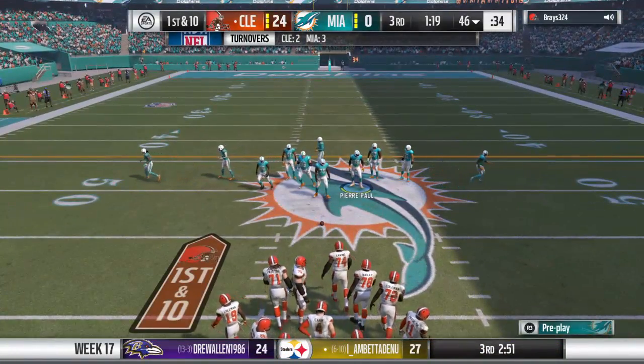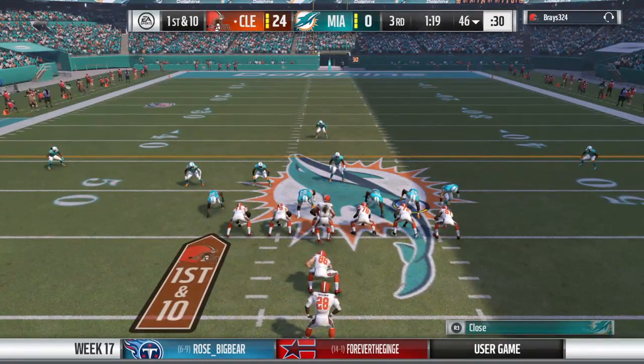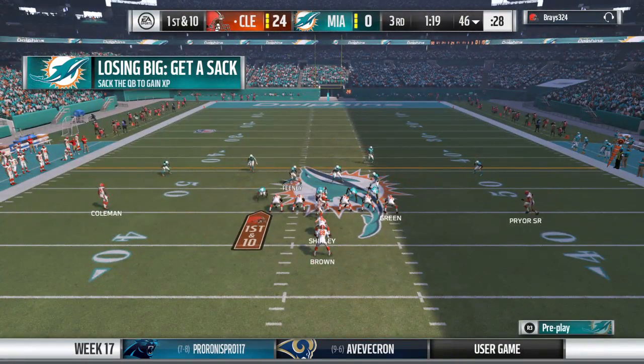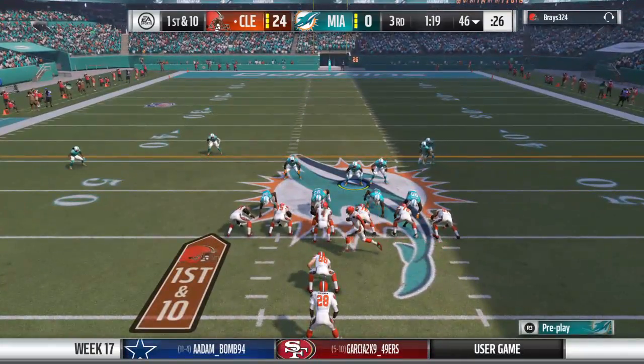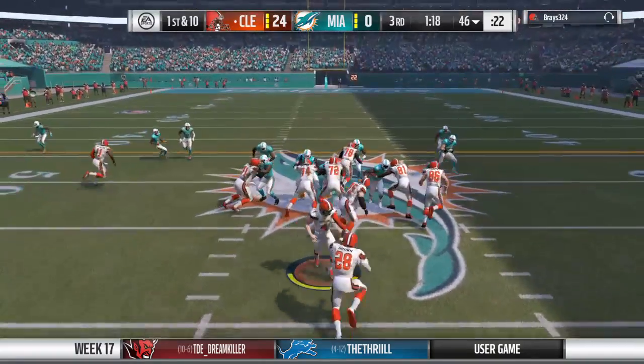And here are the Browns now as the offense comes back out onto the field. Following the interception, we'll see what they can put together on this drive. I can hear my old college coach right now. He always used to tell us before every game, the team making the fewest mistakes will win.